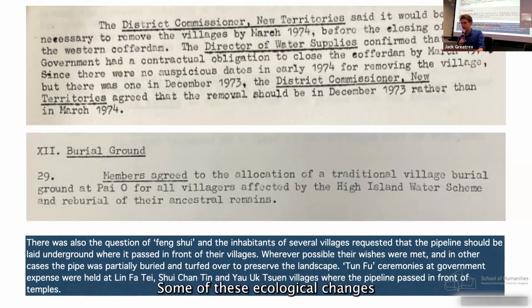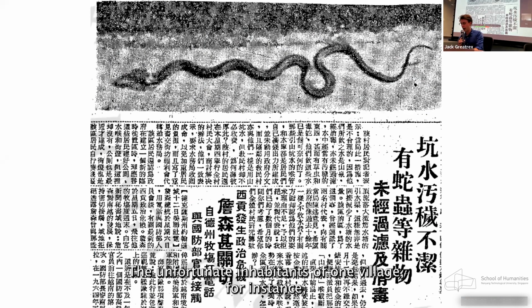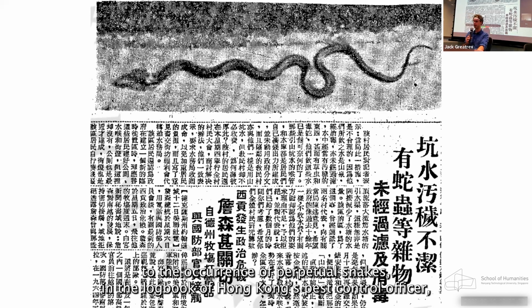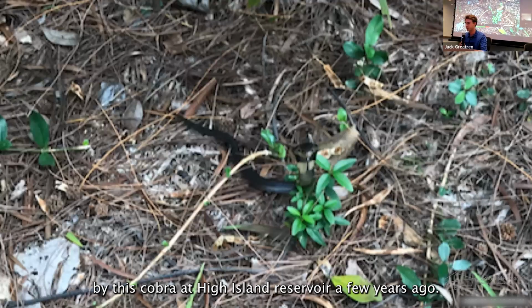Some of these ecological changes are hinted at in the archive, such as with the great preponderance of animals, which either became stuck in the catchwaters or turned them into habitat. The unfortunate inhabitants of one village, for instance, ended up finding this cobra in their catchwater, something paralleled in the appearance of catchwater snakes in the logbook of Hong Kong's pest control officer, including the longest ever cobra recorded in the colony, and which revealed itself to me personally when I was threatened by this cobra at High Island Reservoir a few years ago.